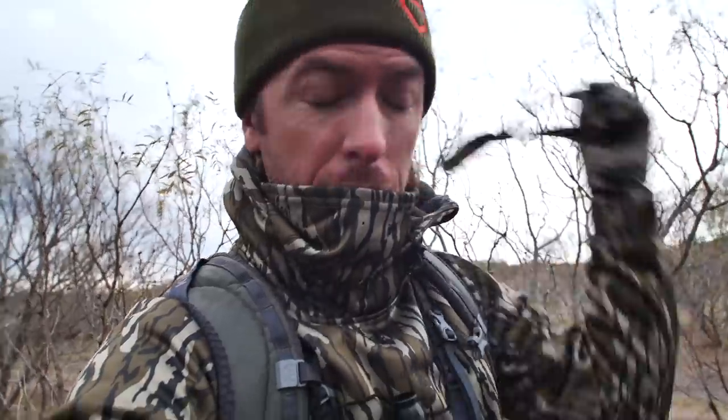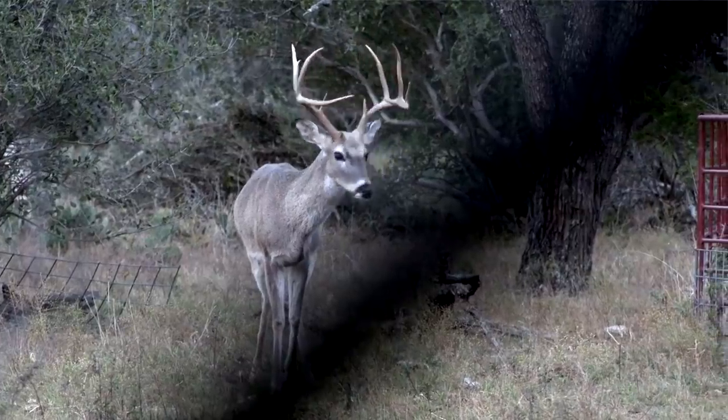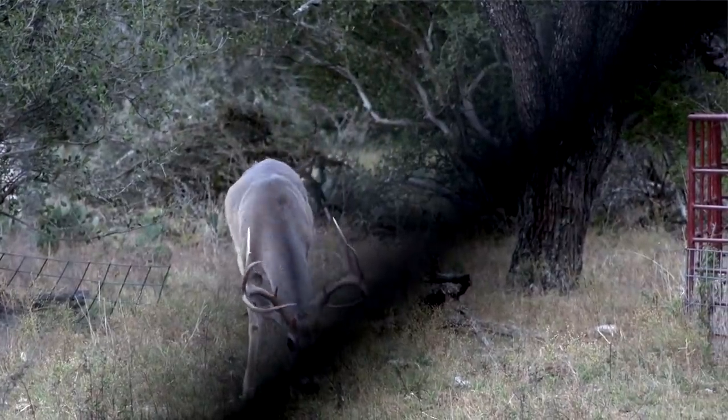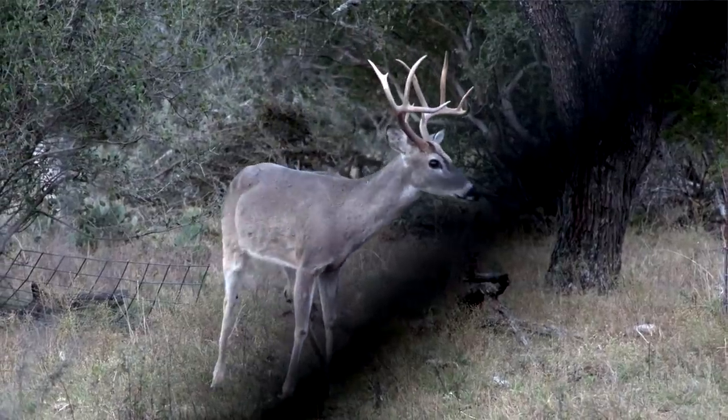Always forget to take my headlamp off. It's probably why the deer keep looking at me so much. One of the funnest sits I've had, honestly. Big ones. Yeah, we saw a freak little two. I'm gonna say he's maybe 2.5. He's probably 3.5.